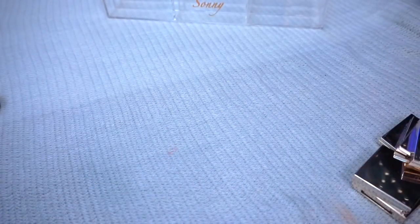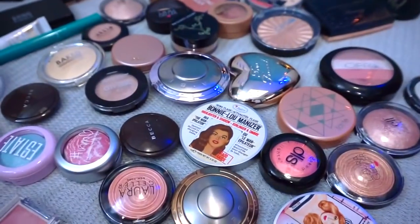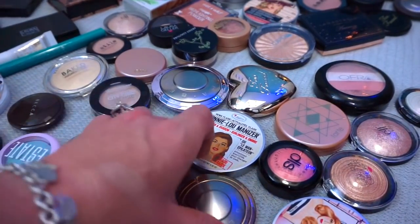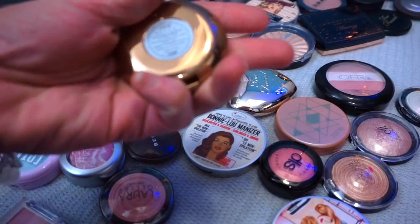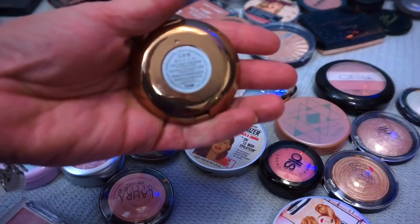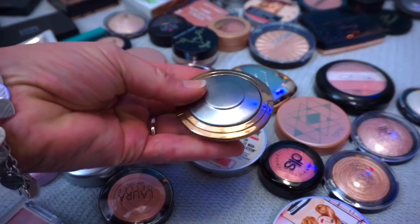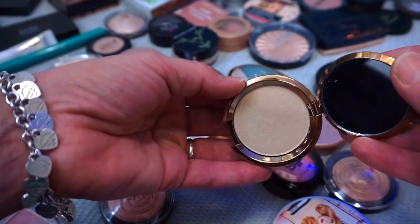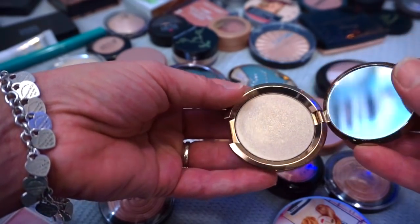So I'm keeping all 6 of those, but we're going to be moving over to here where we have some that I'm definitely going to be getting rid of. So the first one here is a Becca highlight. This is the Becca in Pearl Flashes Gold. So the packaging is really cool for Becca. I like her highlighters as well. I think they're all really pretty. This one here is no exception to that. I think this is a really pretty color.